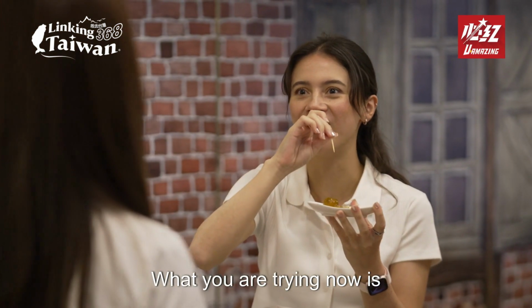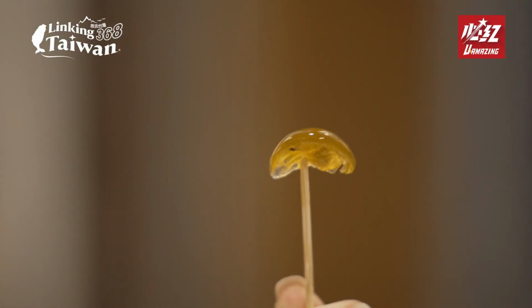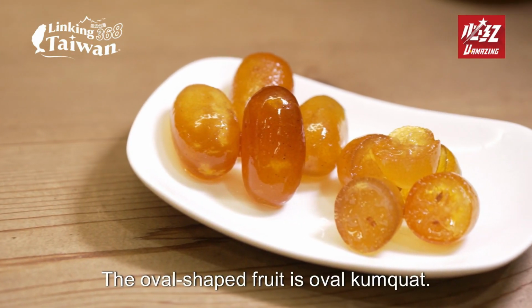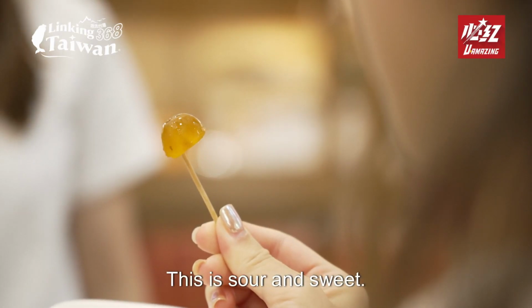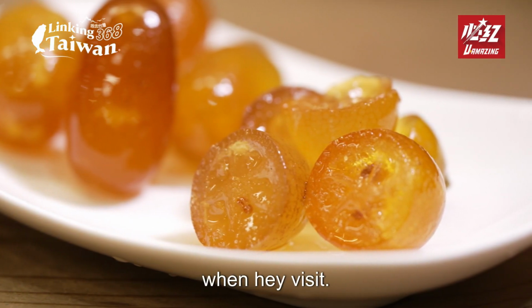What you are trying now is candied round kumquat. You can also try the crystal oval kumquat. Is this an oval kumquat? Yes, it is. The oval-shaped fruit is oval kumquat. Oh, that's how you differentiate the two. It is transparent. This is sour and sweet. And softer. No wonder foreign tourists want to try this when they visit.